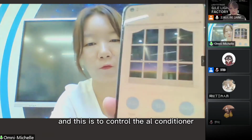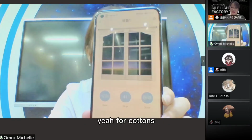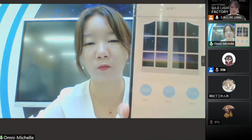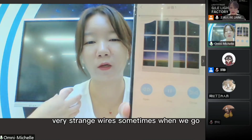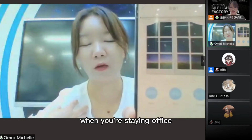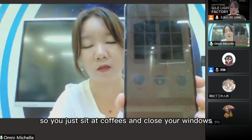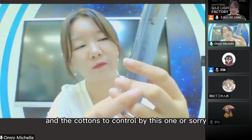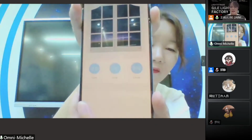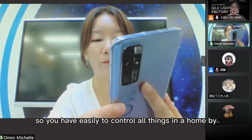And this one is for curtains, and for the windows also. In Shenzhen we may have some very strange weather. Sometimes when we go out, it's a sunny day, but when you stay in the office, it has heavy rain. So maybe you forgot to open or close the windows. You can just sit at the office and close your windows and curtains with this one. This has stop, on, and off. So you can easily control all things in the home by the app.